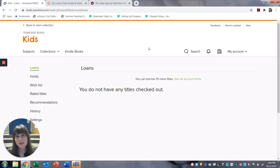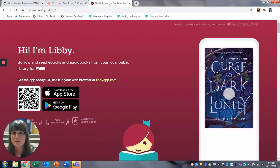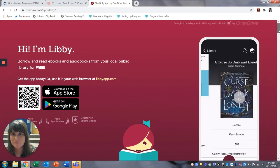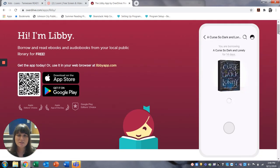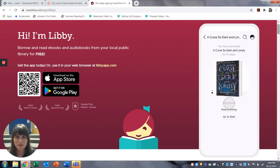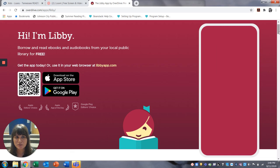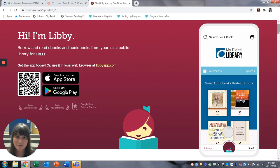Now, if you don't have a desktop or laptop computer, but you have a phone or a tablet, there is an app that is used to access our Reads collection called Libby. It is a free app. You can download it in the Google Play Store or the App Store. And you sign in just the same way we did online with your library card number and your library's name. And you can search for those exact same books and borrow them exactly the same way.